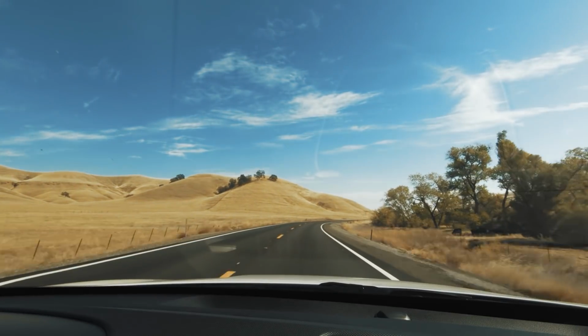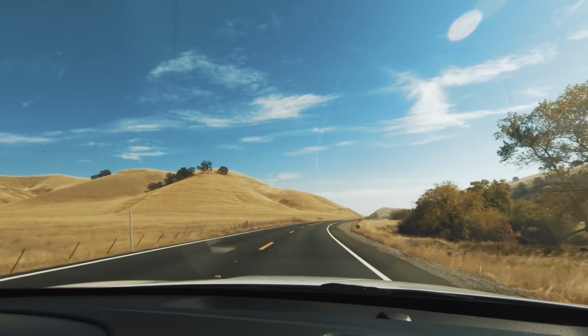I'm sorry, I have to stop for a moment because this road is beautiful out here. Where we are, I said I'm outside of Sacramento.